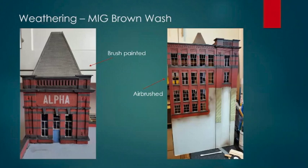So I had a chat with Tony. Tony says, try airbrushing. And yeah, that was the answer. So this was the wall that was airbrushed, and it came out quite well. It's just airbrushed and built up gradually, and then wiped down with a kitchen towel, airbrushed again, just slowly building up the depth of grot that I was looking for.